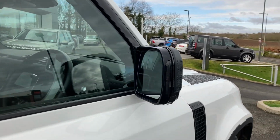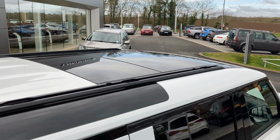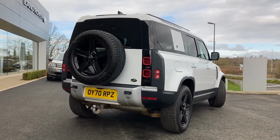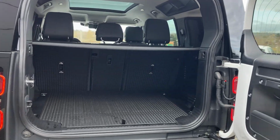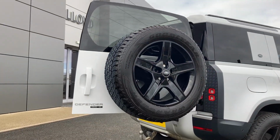kit on the door mirror there, keyless entry, sliding panoramic roof, privacy glass, and below the bumper we can see the electrically deployable tow bar. As we're looking behind the rear door, we can see the rear folding seats, the load space cover, and the full-size spare wheel mounted on the back.